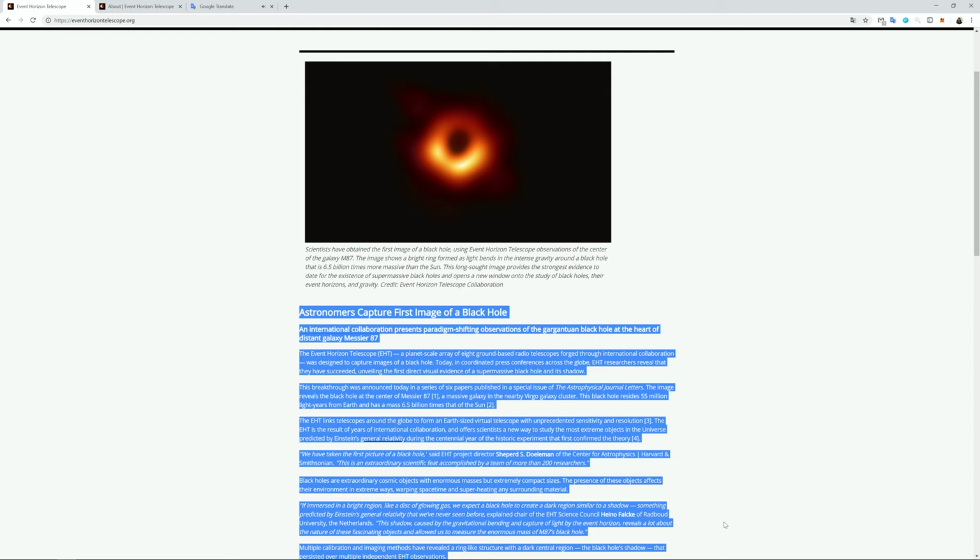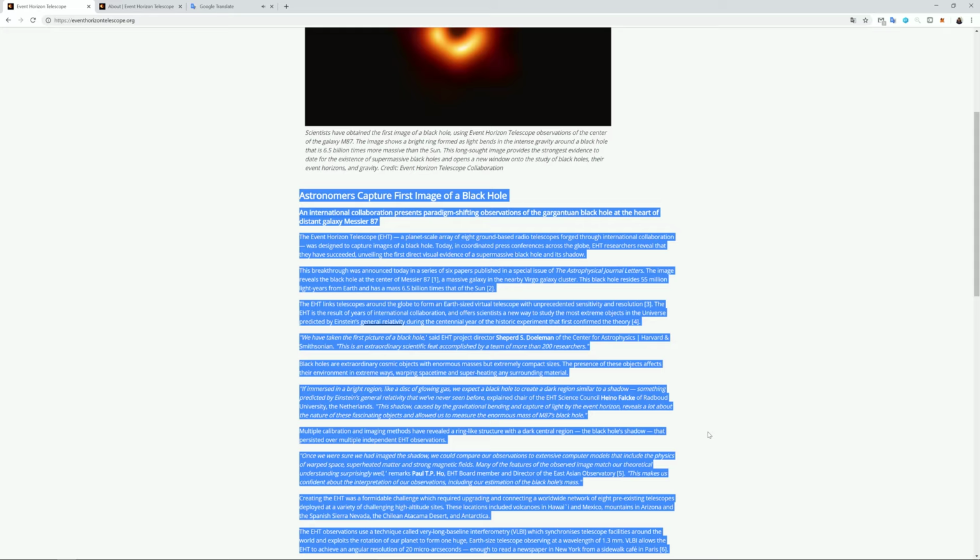Multiple calibration and imaging methods have revealed a ring-like structure with a dark central region, the black hole's shadow, that persisted over multiple independent EHT observations. "Once we were sure we had imaged the shadow, we could compare our observations to extensive computer models that include the physics of warped space, superheated matter and strong magnetic fields. Many of the features of the observed image match our theoretical understanding surprisingly well," remarks Paul T.P. Ho, EHT board member and director of the East Asian Observatory. "This makes us confident about the interpretation of our observations, including our estimation of the black hole's mass."